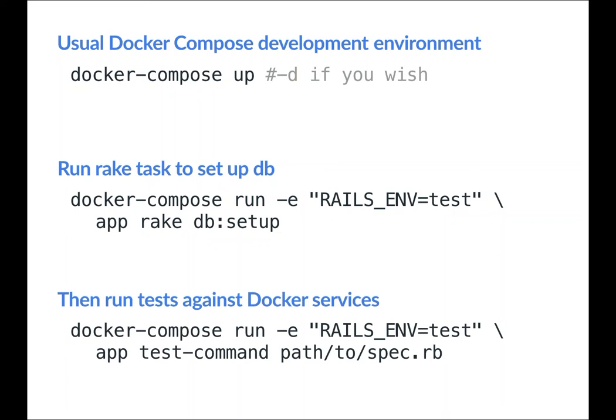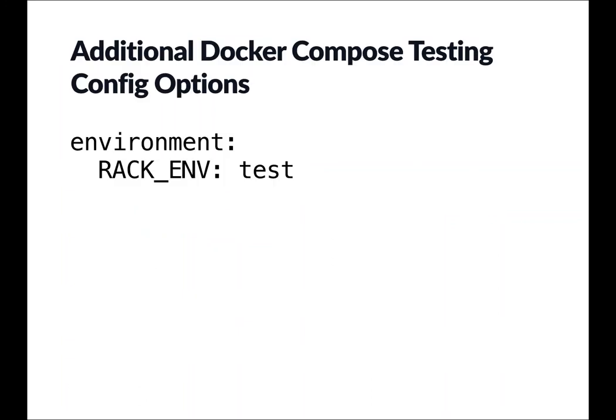You can also add a couple extra config options. If you need to, you can, of course, set environment variables with Docker Compose. You can do that at the Docker Compose level, you can do it at the Dockerfile level, and you can do it at the command line level, like you just saw. There's a couple different ways to add the extra options suited for your needs to make this run really nice.